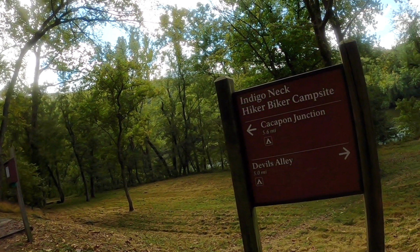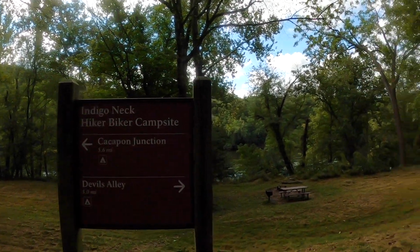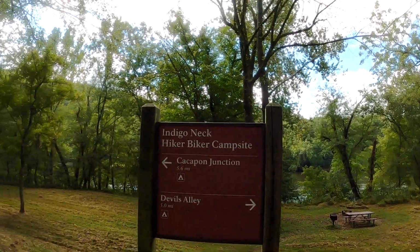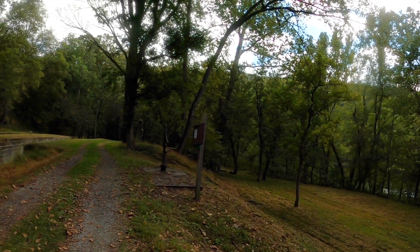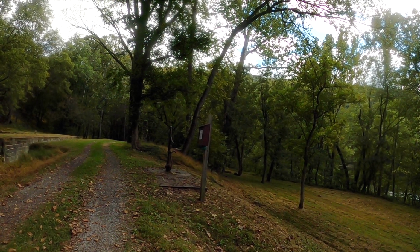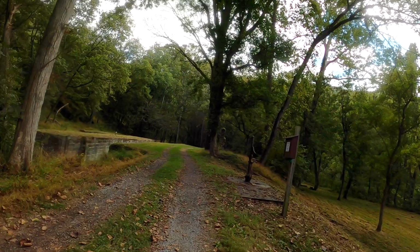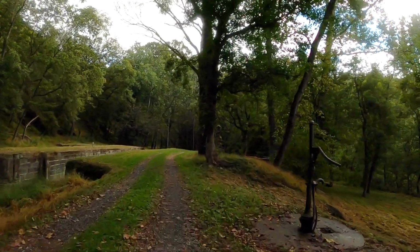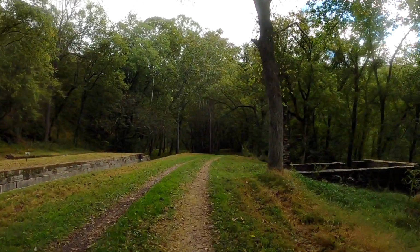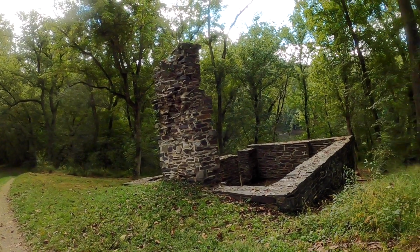Something went doot-doot-doot-doot. I don't know what it was. Anyway, I was going to camp here. Same amenities, basically: picnic table down there, little campfire ring, a grill, and then up top here you have bags if you need them for your trash, and a water pump. It appears we're next to a lock. I think this is lock 57. Yeah, this is lock 57, and then the remains of what used to be a lock house right here. So just the foundation of the lock house is left.